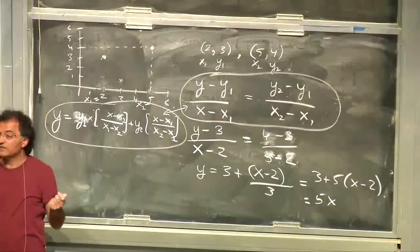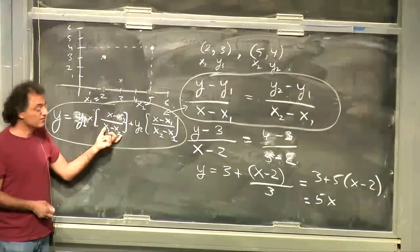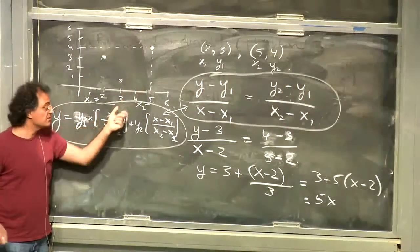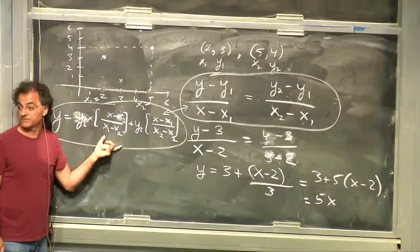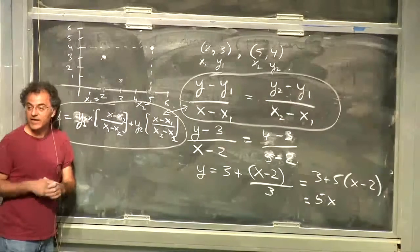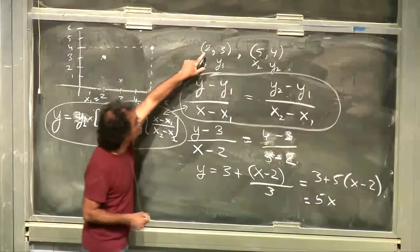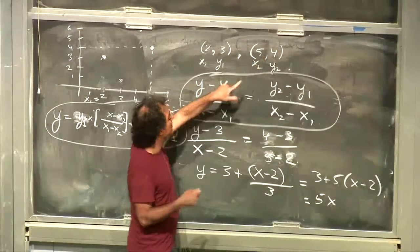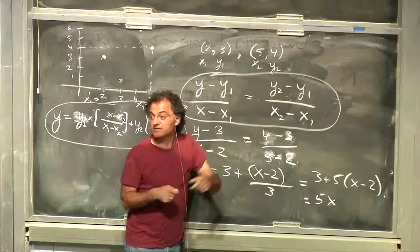Because x is an unknown, we want to divide by a constant so that when we substitute x equal to anything, we get a polynomial. But when you substitute x equal to x1, we should get 1. So x is an unknown, whereas x1 and x2 are known quantities. x1 is 2, x2 is 5 in our case. x1 and x2 are given to you, y1 and y2 are given to you, x and y are unknowns.